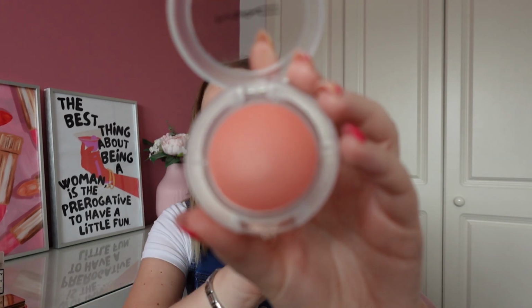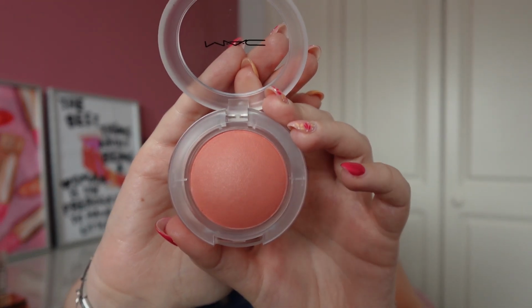So I'm actually going to bring this one in for 24 uses. And this is what it looks like. So I'm really looking forward to using this and seeing what I think and actually getting some use on it, because it has just been sat in my drawer, and this is exactly why I don't need to be buying any blush anytime soon.